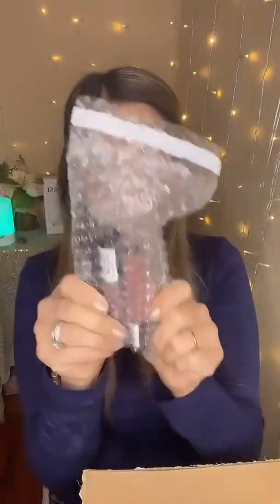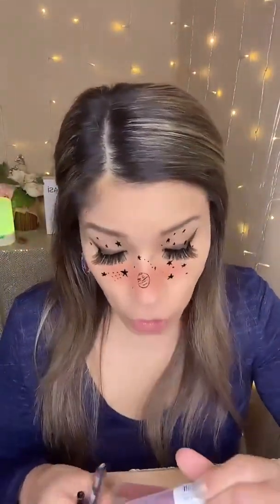All right. Starting off with this one. What do we have? I've got some matte liquid lipsticks right here. They're so pretty. I'm super excited to try more of the matte liquid lipsticks because I have one and I really do like it.